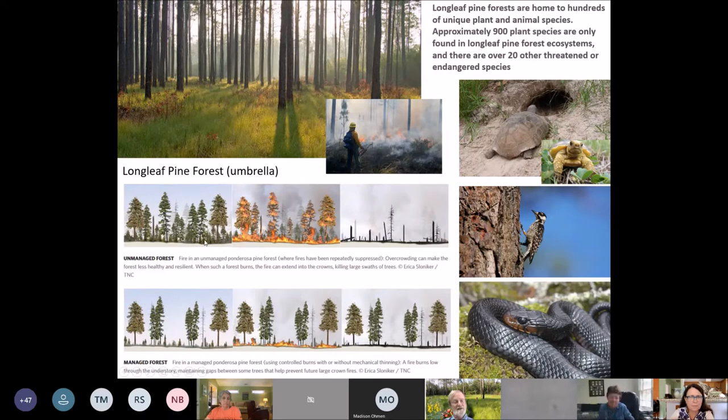An unmanaged forest has a lot of litter, a lot of vegetation, and when you have a fire, then you have the potential for having a crown fire. And then you can have the loss. If you really maintain this over the years using controlled burns, then what you can do is have a managed fire that leads to the management of the understory and not the loss of the canopy trees. And as I'm going to show you, if you do this, you're going to have good return of that vegetative material on the ground surface.